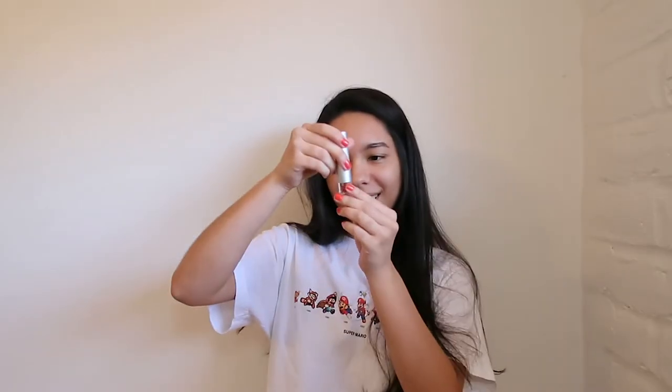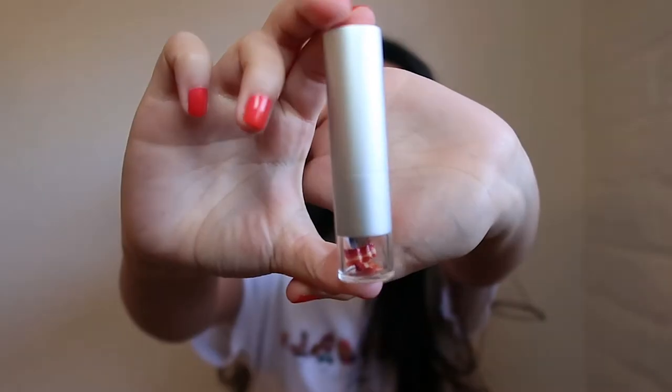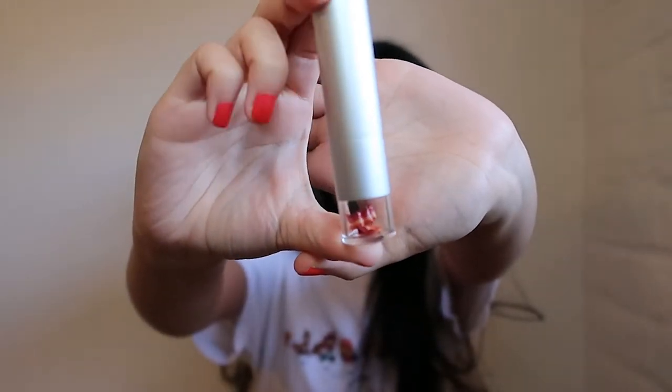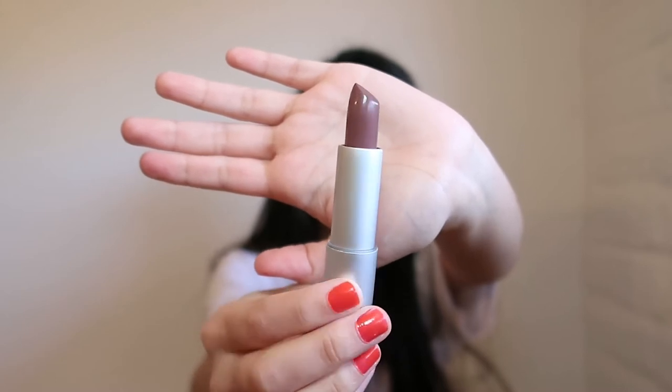Next one I'm going to try is Fagin Bacon. It's so cute. So here's this one, and you can see the bacon at the bottom. Super cute. I like that there's two strips in there. Here's the color for Fagin Bacon.